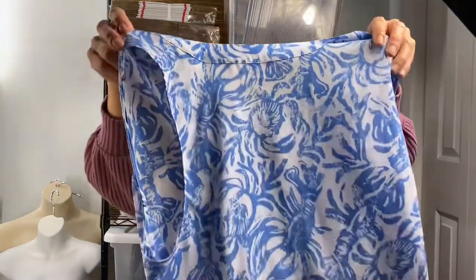Then I found this Lilly Pulitzer. I am not sure what size this is. This is the Gramercy style top. I don't see a size.